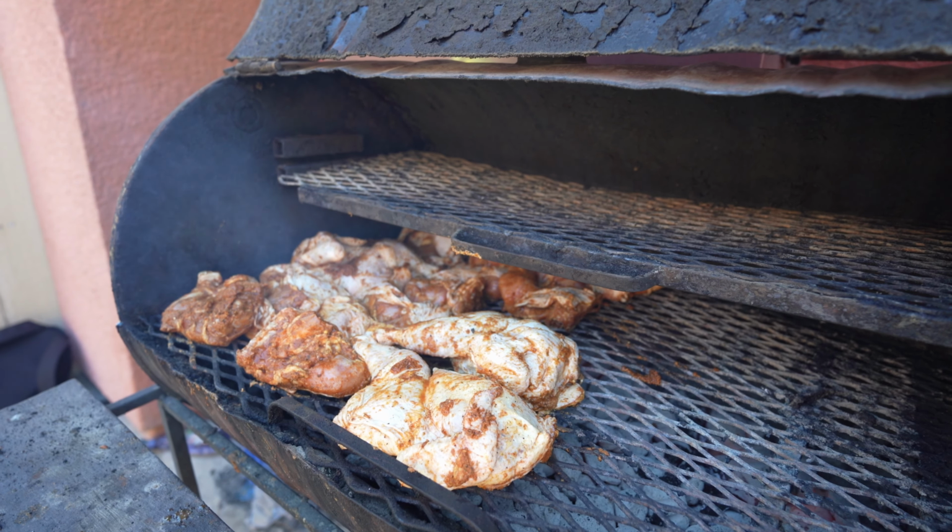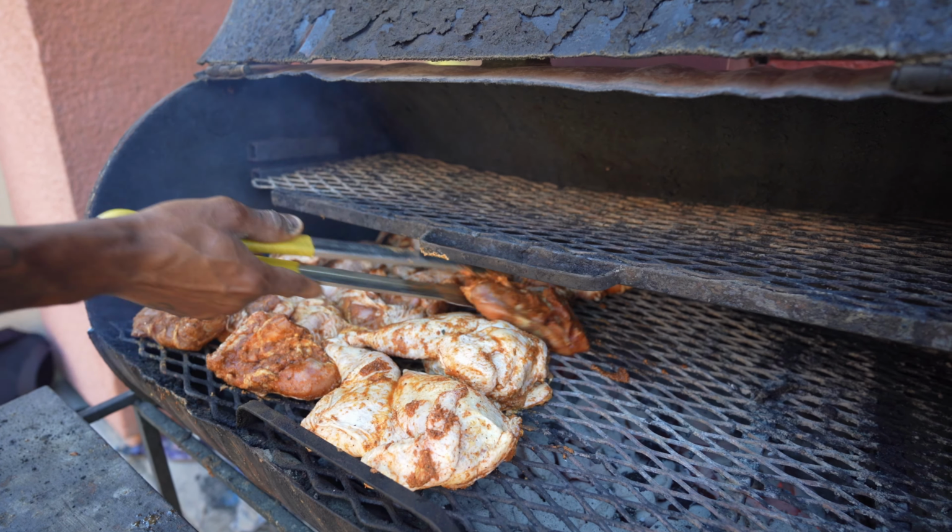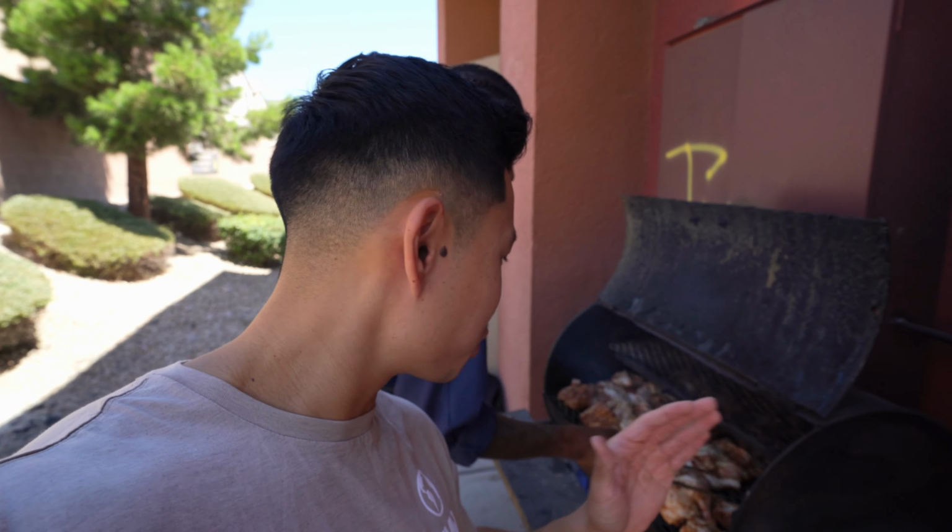And we're in the back right now. They got a fresh flame grill back here, right in the back, cooking all the jerk chicken, fresh to order. Ooh, smells delicious. I can smell all the aromas and herbs coming out of that chicken.